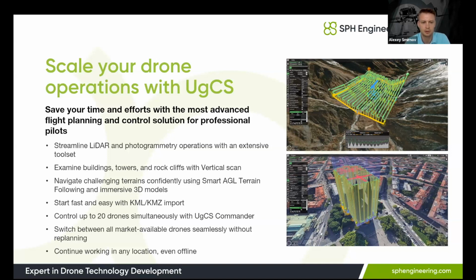in these great immersive 3D models. And if you have, for instance, some drones and you want to switch to Inspire flight drones, you can do it seamlessly. No need to replan, no need to plan your missions again. All you need to do is connect the new drone, and you can use all your missions and all your flight data at the same moment.